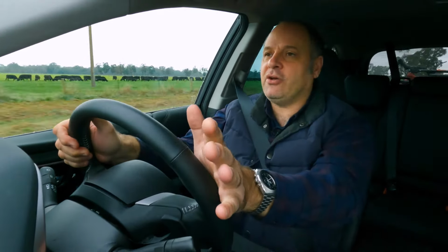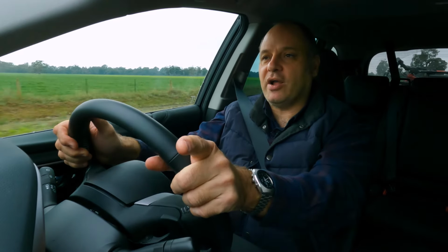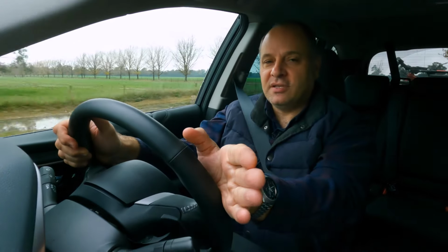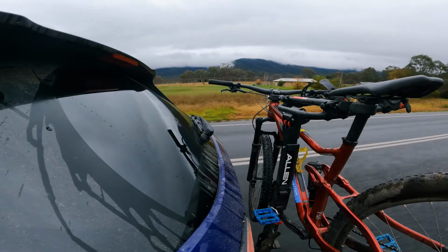It is comfortable though. I do think it's worth saying, with a vehicle like this, if you're going to do this kind of touring and you're looking at buying one new, this might sound funny because Australians tend to go the opposite way, but get the smallest wheels and the biggest tyres you can get, not the biggest wheels with the smallest tyres, because it will make a big difference when you're out here on the open road.